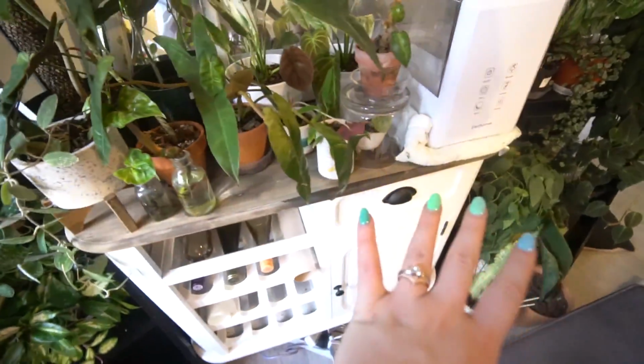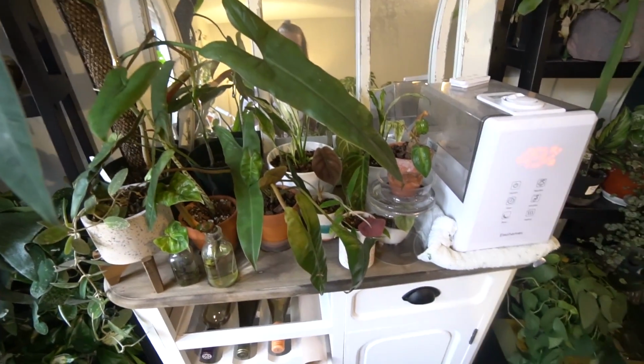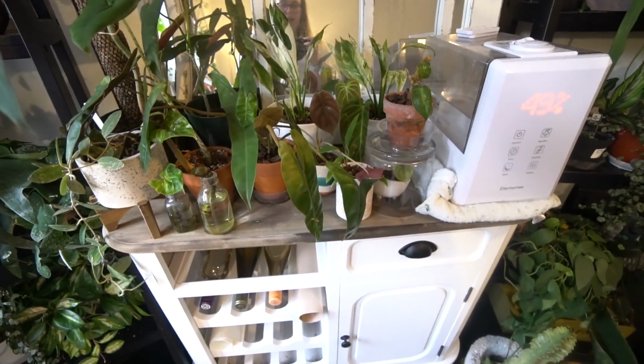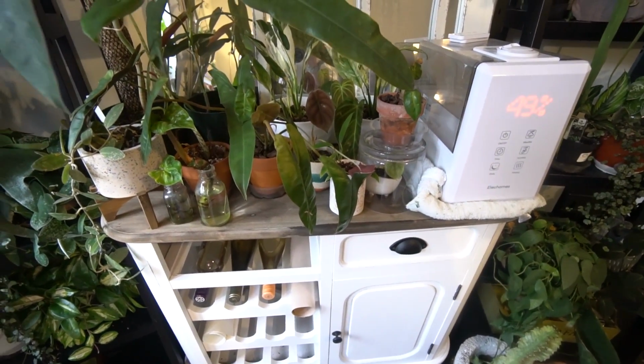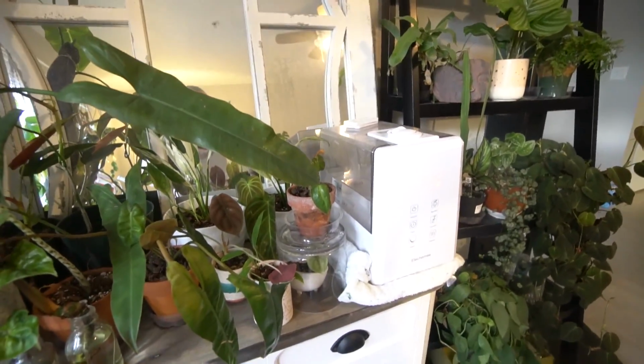So then we have these guys. These are all of my greenhouse plants. I'm gonna turn the brightness back down. These are all my greenhouse plants, and a couple of them over there were too, but these guys don't need water as much because it's right next to the humidifier and this thing is literally always going.